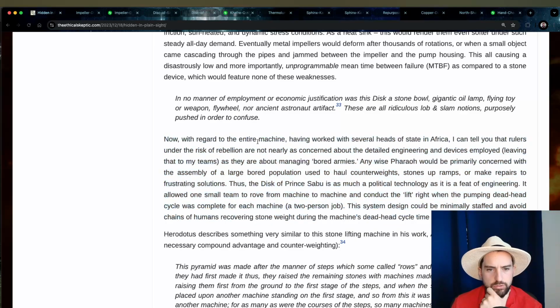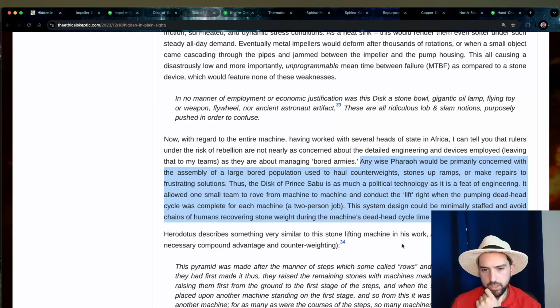Now, with regard to the entire machine, having worked with several heads of state in Africa, I can tell you that rulers under the risk of rebellion are not nearly as concerned about the detailed engineering and devices employed, leaving that to my teams, as they are about managing, quote, bored armies. Any wise pharaoh would be primarily concerned with the assembly of a large bored population used to haul counterweights, stones up ramps, or make repairs to frustrating solutions. Thus, the Disk of Prince Sabu is as much a political technology as it is a feat of engineering.